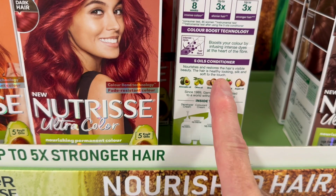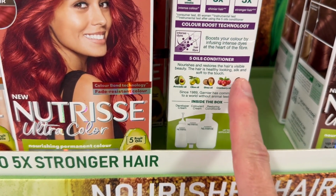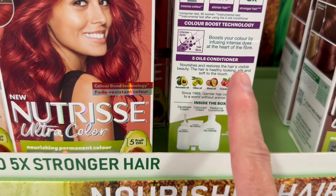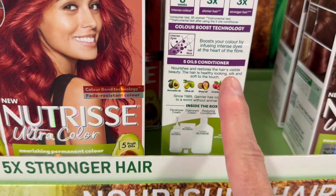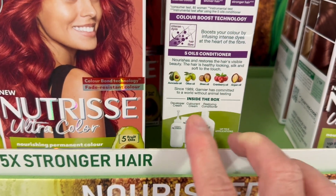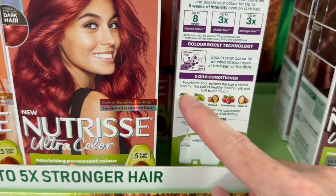Nourishes and restores the hair's visible beauty. The hair is healthy looking, silky and soft to the touch. There's a bit missing there, should be silky and soft to the touch. But it's got lots of oils that make the hair very manageable. So I just wanted to go through this with you.